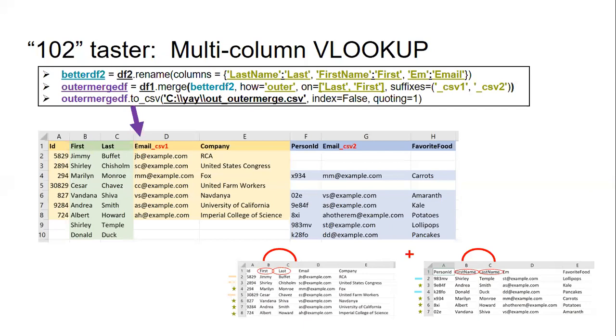I've got them at the bottom. I'm saying, check if their first and last names match. Include everybody from both spreadsheets, but if they match, put them in the same row and combine all their data from the two spreadsheets. So we're going to match on first and last name. One interesting thing is this guy, Albert Howard: in spreadsheet 1 he was ah@example.com, and then in spreadsheet 2 he was ahotherem@example.com.